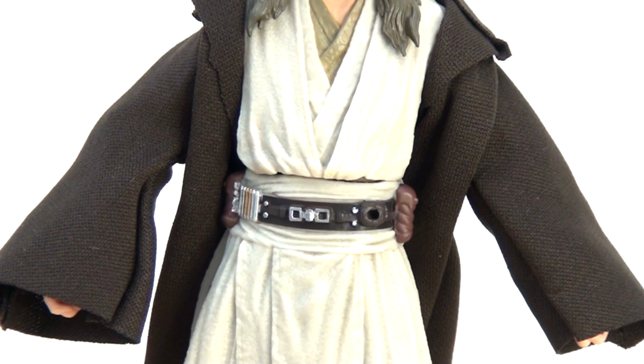Now, the robes of the body are made up of hard and soft plastics and rubbers here and there. There's not an awful lot going on when it comes to paint apps, sadly. There's no washes which really draw out the detail here, and it desperately needs it because these Jedi tend to be a little bit muted in the colour scheme they adopt. So having that wash would have just given us a bit more detail and made this look a little bit more impressive. As it is, it can look a little bit bland, a bit beige, but the sculpting is very nice, and there's some nice details there on the belt.